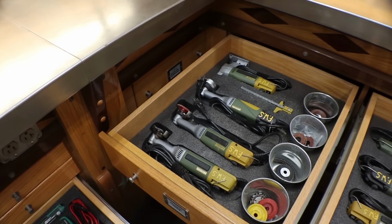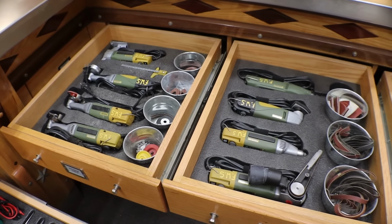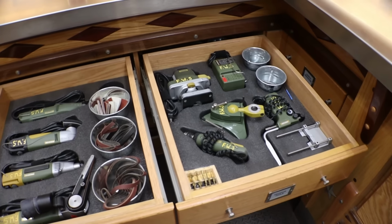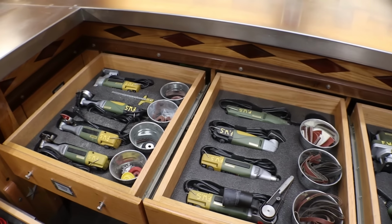These little Proxxon carving tools are very durable, well built little machines. I can't say enough good about those. I really love them. Yes, I keep all my tools nice and clean and organized, with a little help, that is.